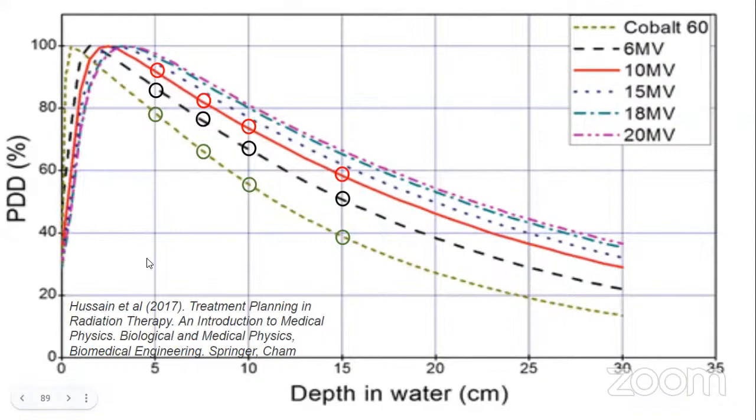Now, you all have to read what is the average energy of 6 MV. Is it 6 MV? Is it more? Or is it less? If it is less or more, how much more or less it is. That is something you all have to read and figure out.